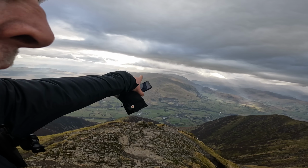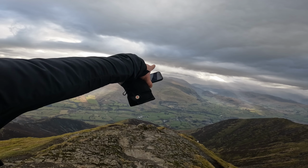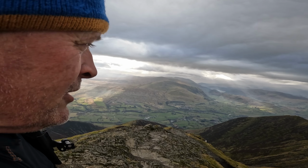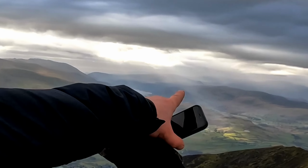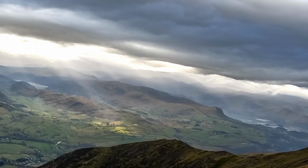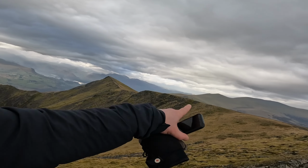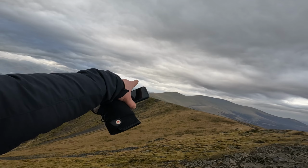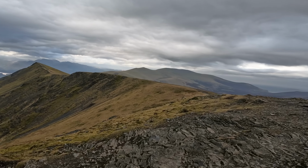That's over to Cloughhead in the Dodge. Thirlmere. Oh, Helvellyn over there with a little bit of snow on. Thirlmere, Derwentwater. Skiddaw, Little Man. Lovely, really nice views.